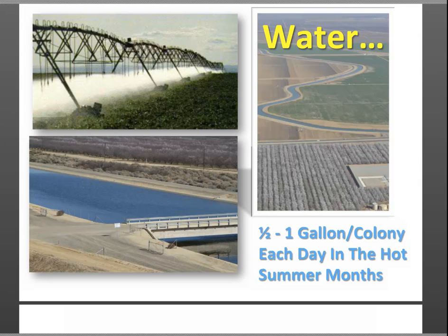I want to mention water. Dr. Jaycox mentioned a cell of pollen, a cell of nectar, and a cell of water that is required to raise a bee. And on a hot day, a colony is going to have somewhere between a half a gallon and a gallon of water per day, and they're going to get it somewhere. And if you're in a city and you're not supplying that water, they will get it somewhere, air conditioner or somewhere, irrigation, lawn sprinkler, bird bath, swimming pool, somewhere.